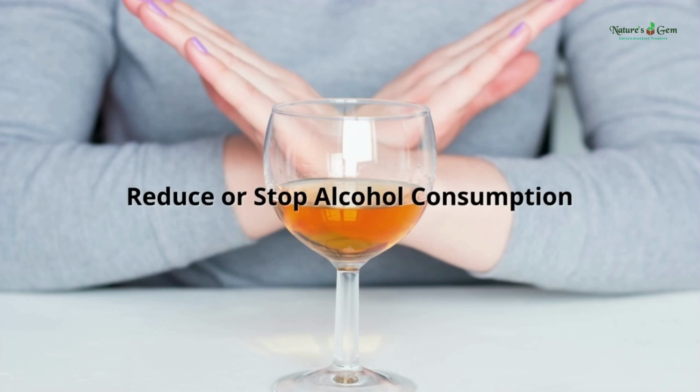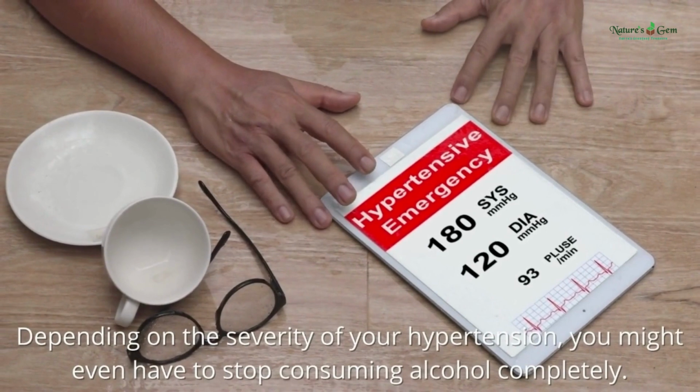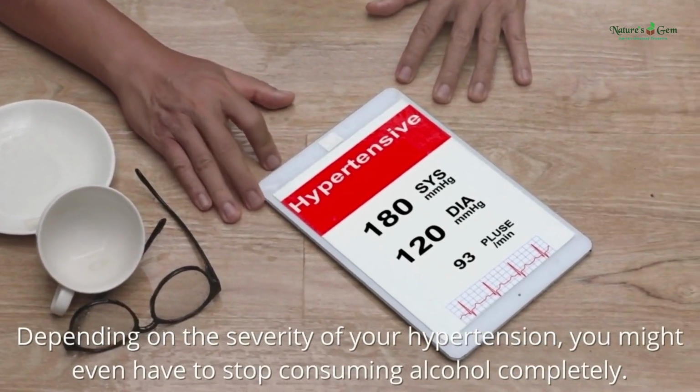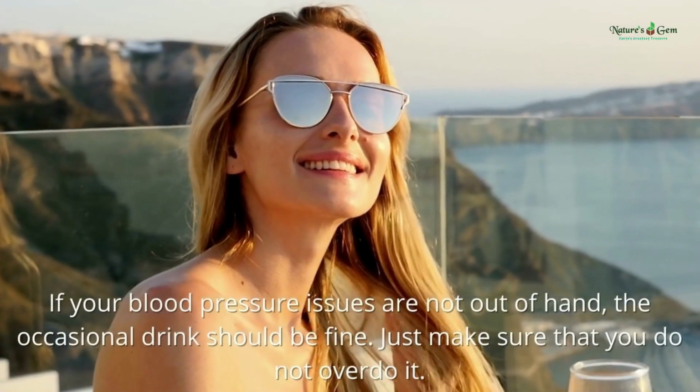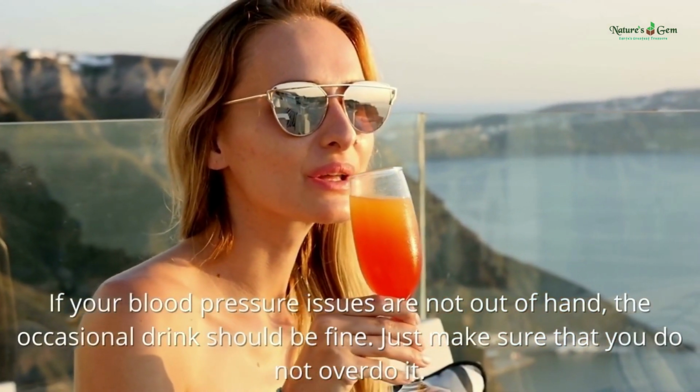Reduce or stop alcohol consumption. Depending on the severity of your hypertension, you might even have to stop consuming alcohol completely. If your blood pressure issues are not out of hand, the occasional drink should be fine. Just make sure that you do not overdo it.